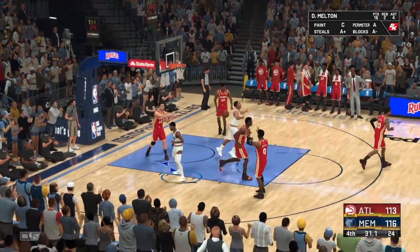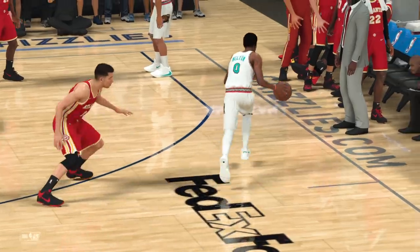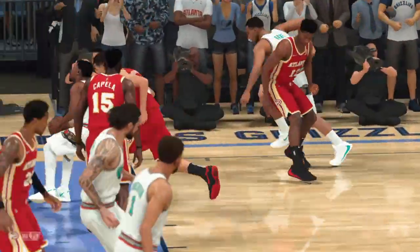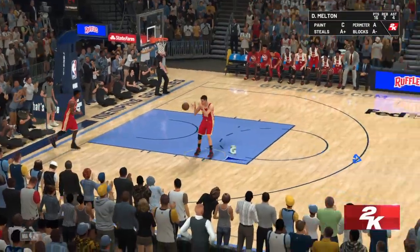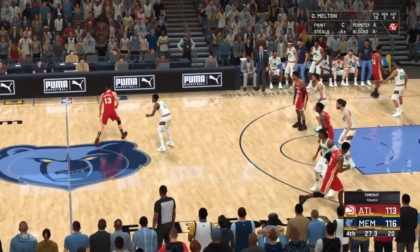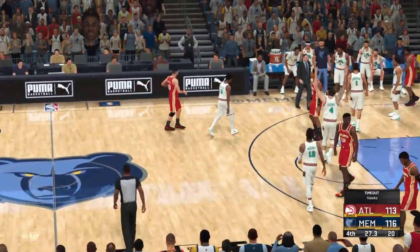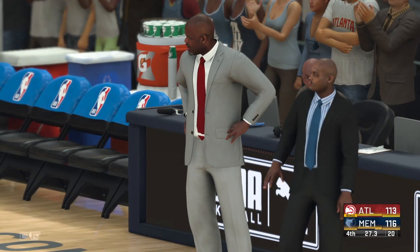Money! All the action happening there, it's the assist that jumps out to me there. That's just a great look and a great setup for the bucket. There's 31 seconds left in the fourth quarter. Now a timeout called by Atlanta. They're losing by three. 27 seconds left in the fourth quarter.